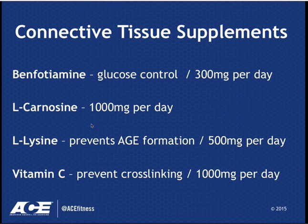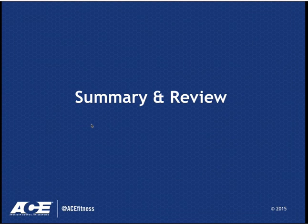Benfotiamine controls your glucose, or your blood sugar. It prevents your body from making stickiness or free radicals in the body. Carnosine is also very protective of your connective tissue. Same thing with L-lysine and vitamin C. So these four are very simple to take. They're all water-soluble. I tell patients to take them in the morning and then they're out of the way. It's a very powerful way of protecting fascia, tendons, and bone, because that's where your potential energy lies.